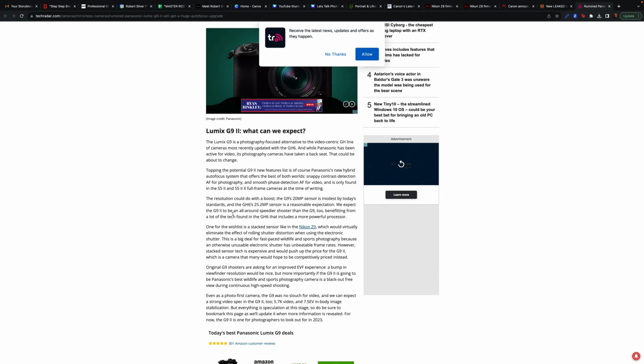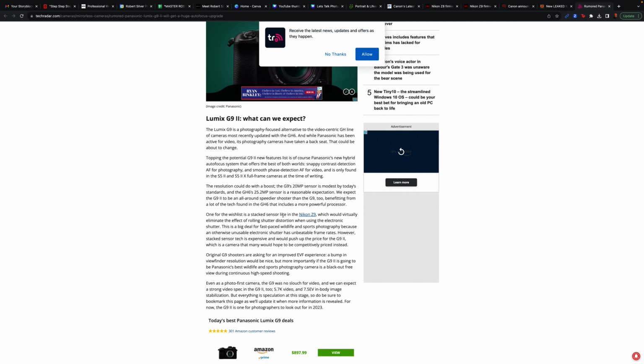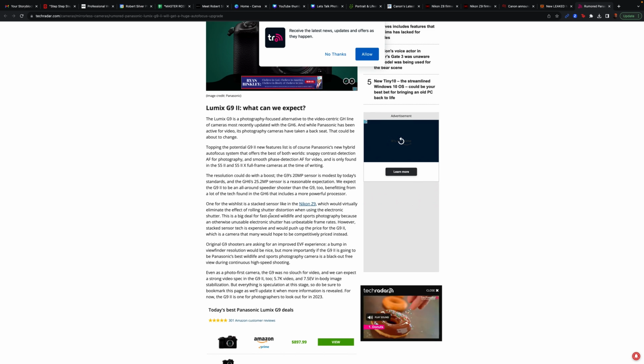They're saying it will be expected to be a good all-around speed shooter, better than the G9, benefiting from a lot of tech found in the GH6 that includes a more powerful processor. One of the wish list items is a stacked sensor like the Z9, which would virtually eliminate the effect of rolling shutter distortion when using the electronic shutter. This is a big deal for fast-paced wildlife and sports shooters. So I don't see why not. Again, being that it's 5 years old, they've had plenty of time to think about this upgrade and how to implement it. And so I think it's there. It's obviously available, so hopefully they put that in there.